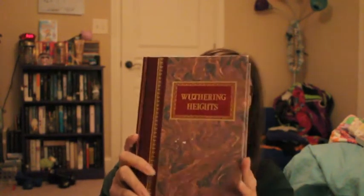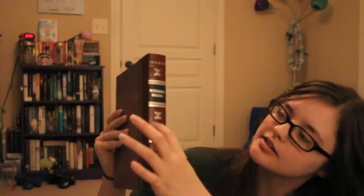What is the prettiest spine on your shelf? The prettiest spine that I have is actually a book that my grandmother gave me. She's got a set of books that I loved to play with when I was little because they were so pretty, and it's Wuthering Heights. It's got the gold leaf on the sides, but here's the spine, and it's leather bound with gold leaf imprints and the texture, and it's just absolutely beautiful.